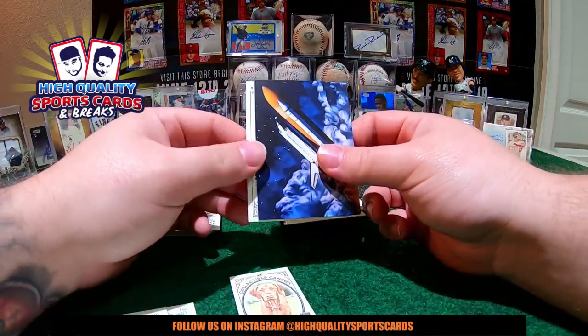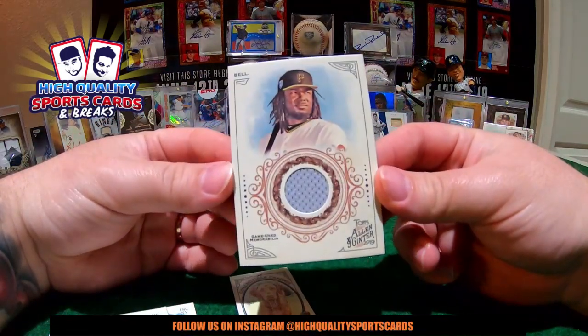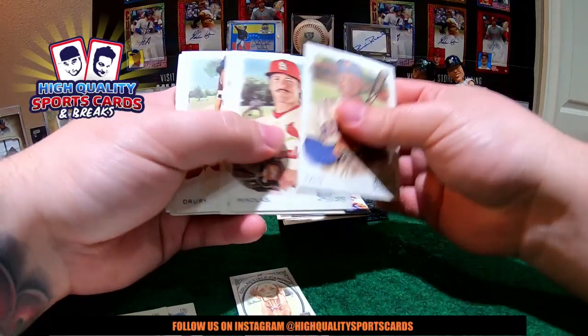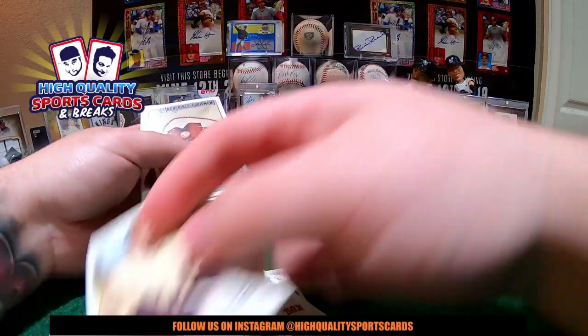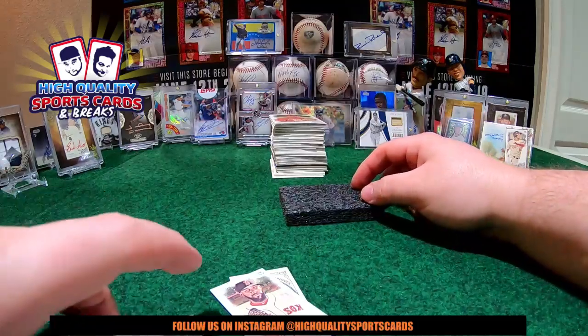Bislamini and boom. Josh Bell, the home run derby guy. Great piece of jersey for the Pirates. So, Brax won, buddy. There you go. Second hit of the box for you. Where's my 101? You have to fit it with a 101, man. Rizzuto, high number. And here we go to the last box of the break.